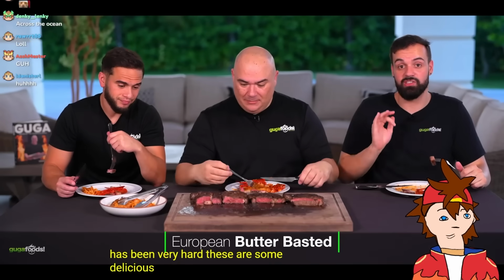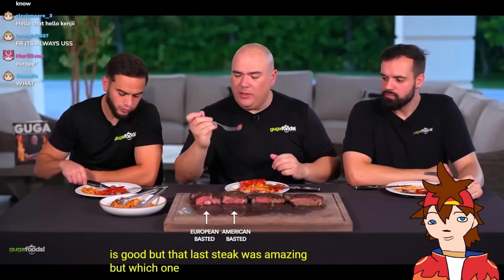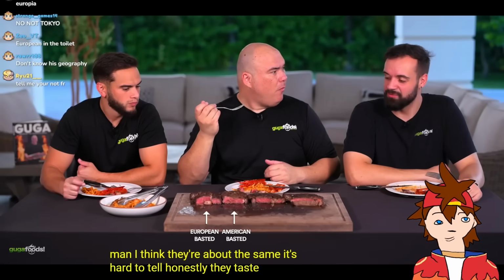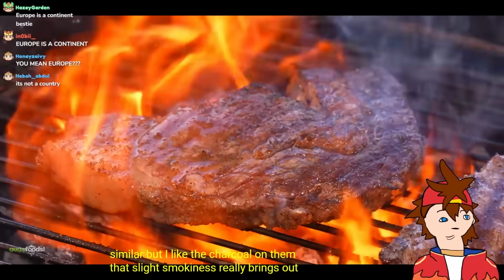These are some delicious steaks. Everything we've tried is good, but that last steak was amazing. But which one is better out of these two? Man, I think they're about the same. It's hard to tell, honestly. They taste very similar, but I like the charcoal on them. That slight smokiness really brings out the beef flavor a lot.